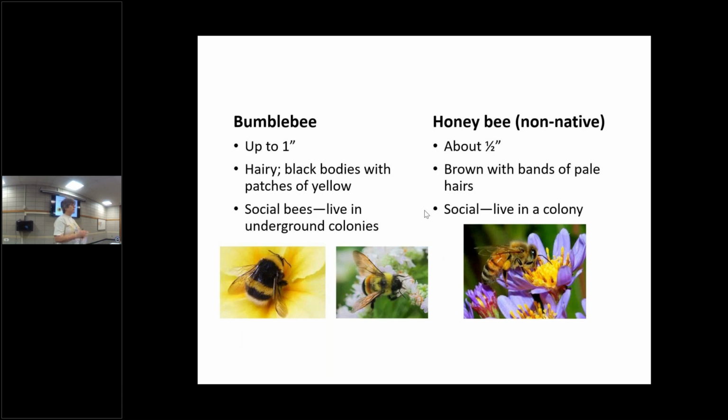But they are social bees and they live in a colony. And if you don't provide a hive for them, they'll find one of their own in the walls of a building or something like that.